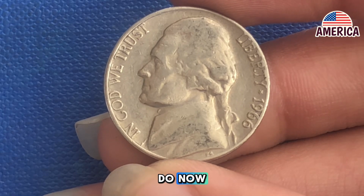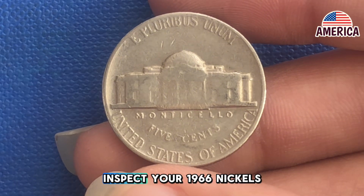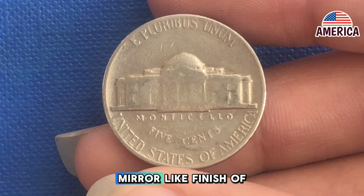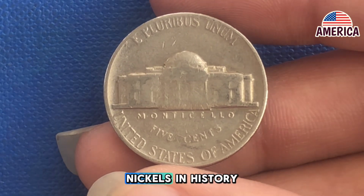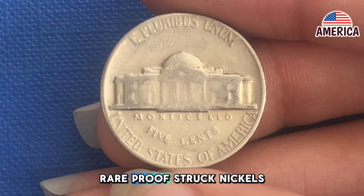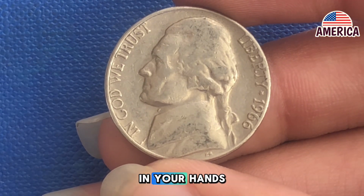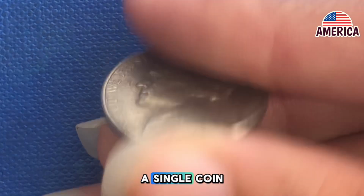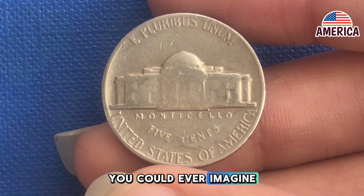So, what should you do now? If you have a collection of older coins, take a closer look. Inspect your 1966 nickels carefully, especially if they appear to have the deep, mirror-like finish of a proof coin. You never know, you could be holding one of the rarest nickels in history, a coin that could change your life in an instant. The hunt for these rare proof-struck nickels continues, and who knows? The next one to appear might just be in your hands. Stay curious, keep searching, and never underestimate the power of a single coin, because sometimes, a simple nickel is worth far more than you could ever imagine.